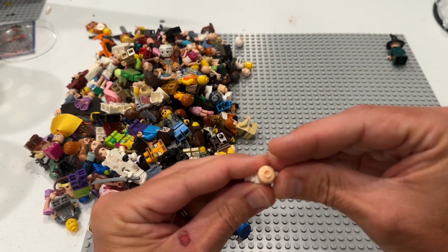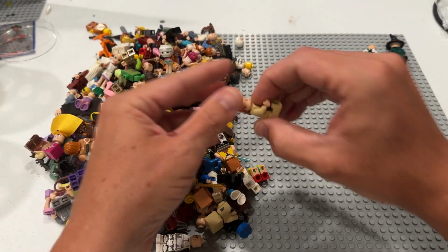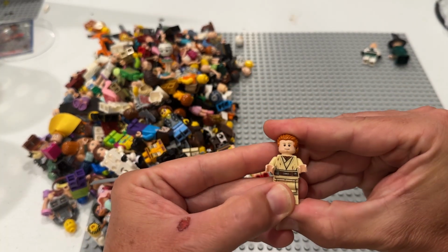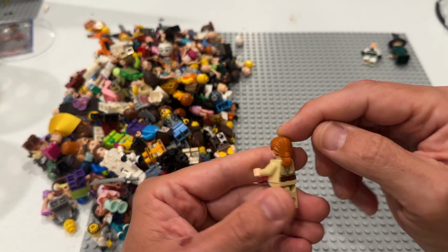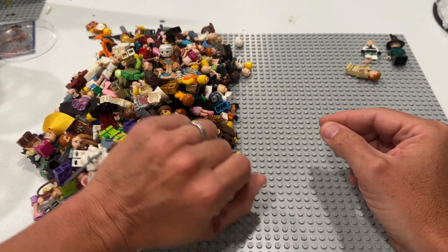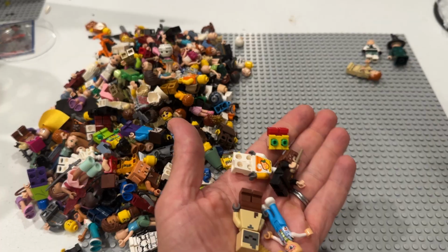Good parts and pieces. People love these clone heads. I sell those for like $2 a piece all the time. Here is, I think, Dirty Kenobi, right? Although this is a pirate hairpiece, that's pretty good. So there's some good stuff in there. Oh, this might take a while. More Outriders. Add it to the pile. I'm just throwing it in the pile.